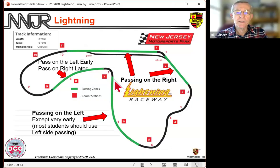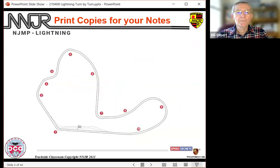Between 5 and 7, passing is generally on the left. An early pass on the right is okay, especially in the upper groups, but generally I recommend everybody pass on the left. And between 7 and the light bulb, you can pass early on the left, later on the right, since the line does cross the track there. If you're a student driver, your instructor will help you with this. If you're not a student driver and you have any questions at all about the passing zones, be sure to ask in the drivers' meeting and clarify.